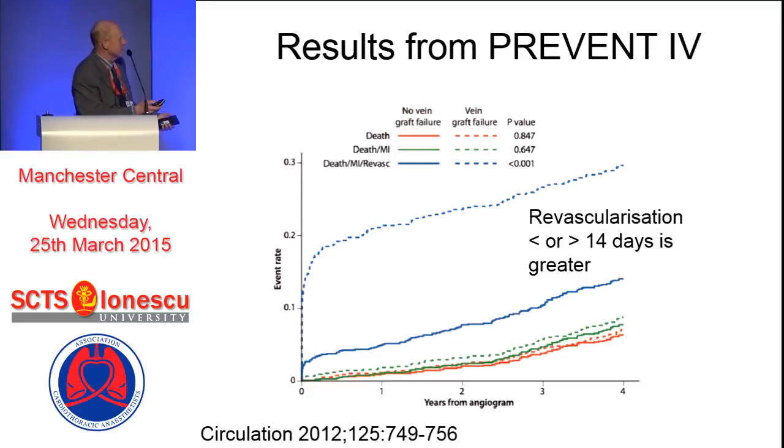Well, at least it allowed them to do an analysis of what impact it has on subsequent outcome, and what they could show is that if you had an occluded graft detected by angiography at a year, you were far more likely then to have an immediate revascularization, or indeed over the next 4 years, have a revascularization. Fortunately for them, it didn't really have much impact on death or myocardial infarction. So there you go. But it certainly does have an adverse effect.